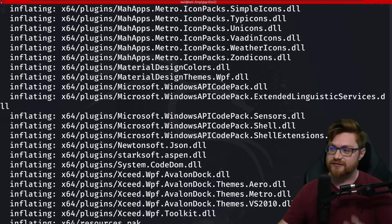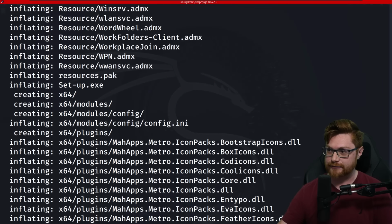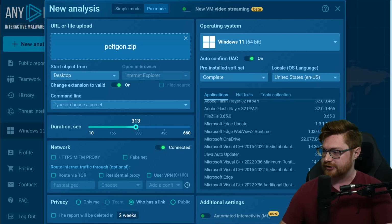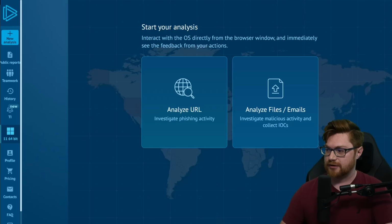Okay, this is all the very same as what I saw just previously with the Peltgon one. If we were to upload Peltgon or Dango into a quick and easy online sandbox for some rapid analysis, let me put that on the desktop. I'll include the whole zip so we have all the file contents. I like to use Windows 11, and let's amp up the duration here. With that, let's try to do some quick, scrappy analysis. Totally pressing the easy button, letting the sandbox cover it all here.